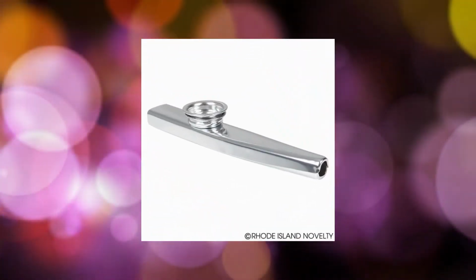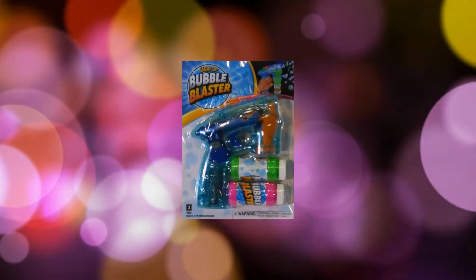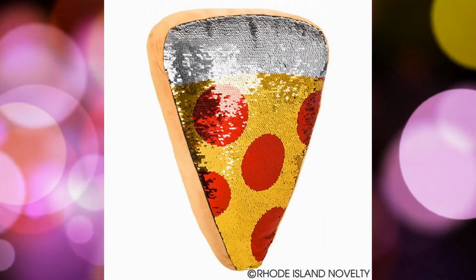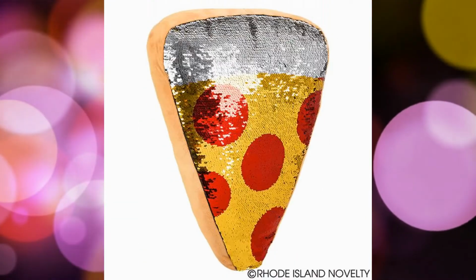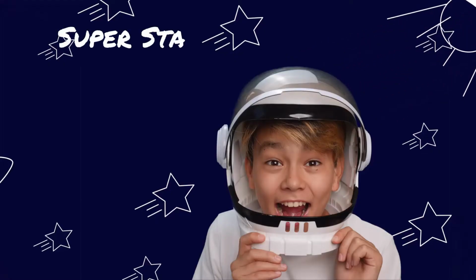Can you sell 21 items or more? Then you'll win an emoji ring, a kazoo, a light-up rocket, a bubble blaster, plus a 14-inch pizza sequins flip pillow. But that's not all.